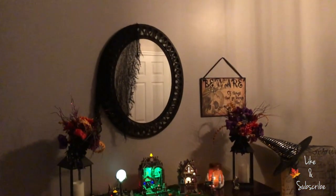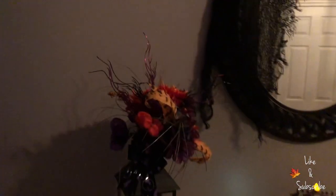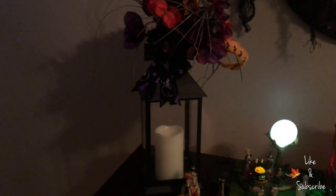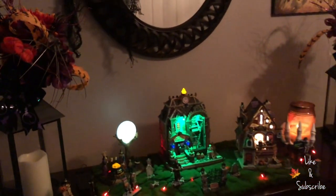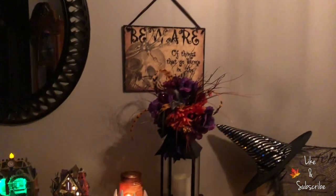So I did drape some of that stuff on the mirror also, but then, like I said, there are the topiaries. My lights that I have in here, I think I need to replace them because they were lit up. See how dim they are? I think it's time to replace them. The batteries, even though I changed them, aren't working out so well. So that's what we've got going on over here.